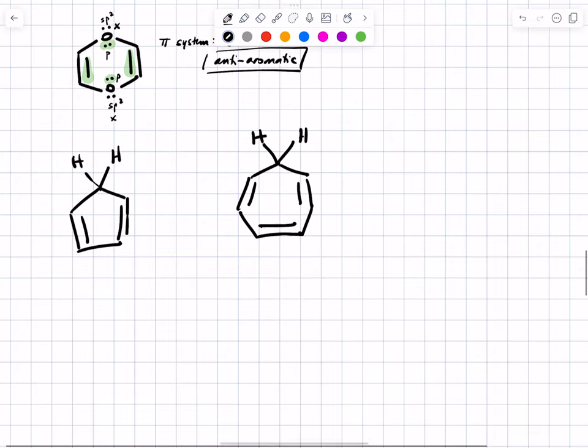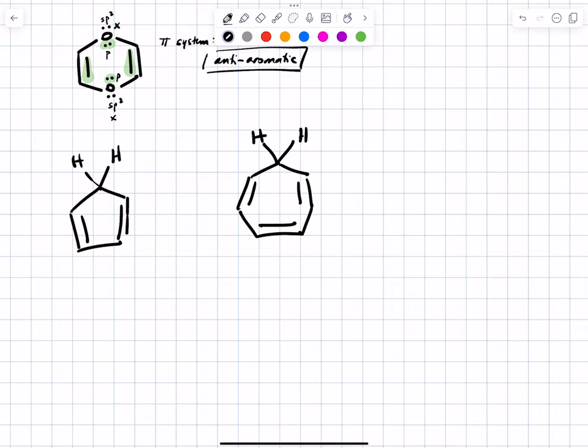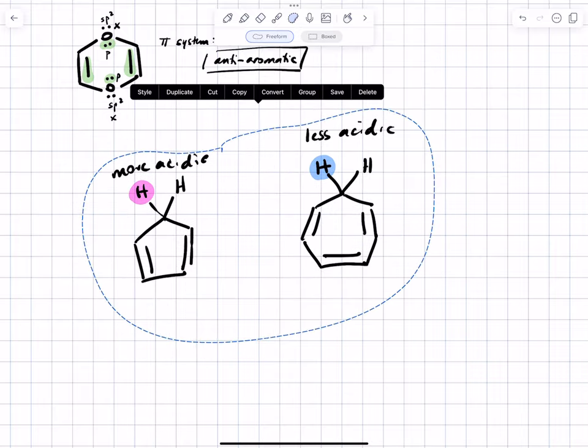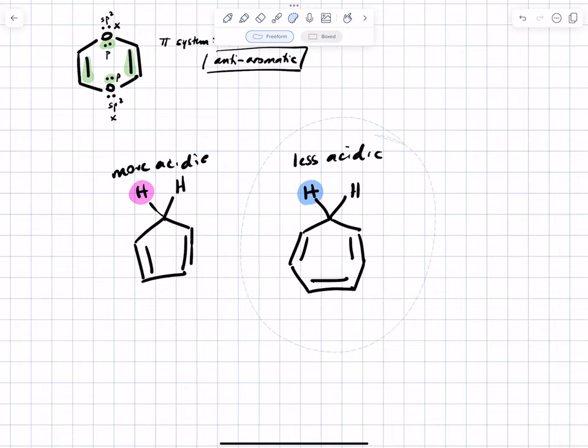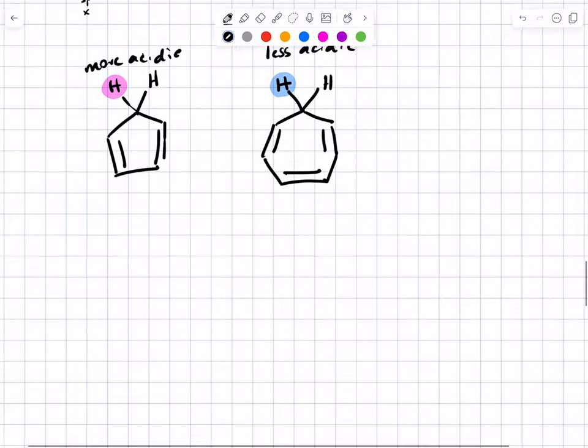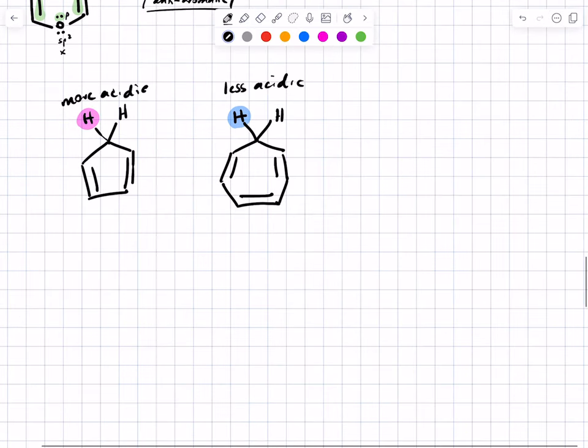So, pink proton, blue proton. Less acidic, more acidic. I could provide actual pKa numbers, but I'm not going to. I want you to use aromaticity to rationalize that. To do that, remember that an easy way to rationalize acidity trends is to simply draw the conjugate base.